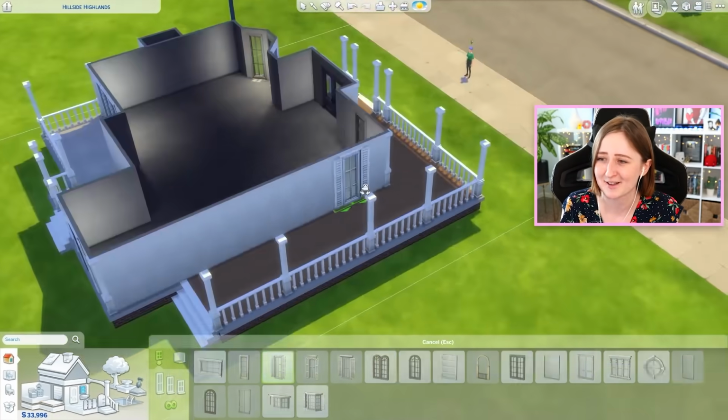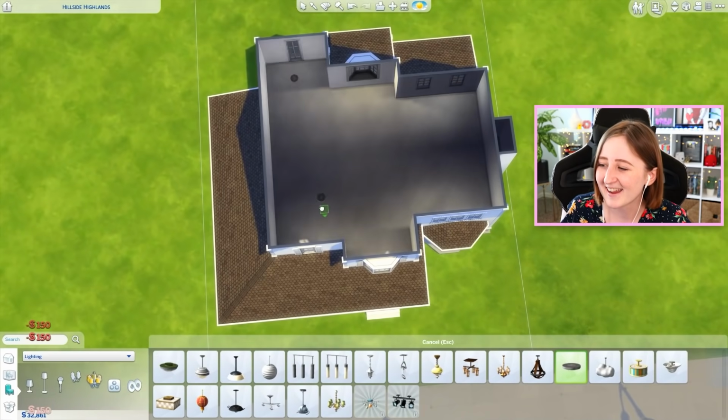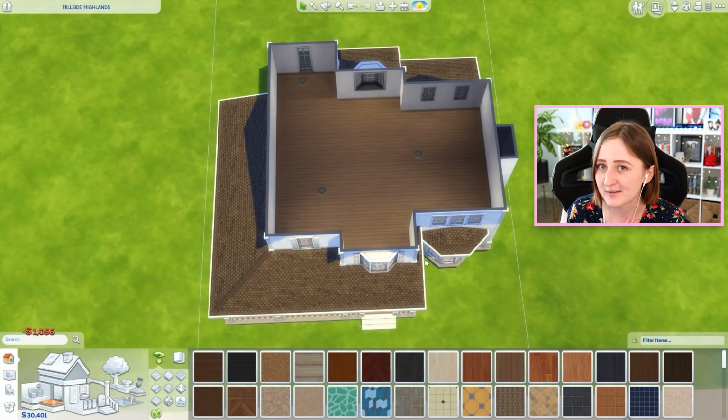Can you make us a house? I was like, yes, I will do this. Yes. This is so exciting. I get to make things like this. This is my dream. Once my sister asked me to make her a house in The Sims and I lived for that moment. I was like, Shannon, you want me to build you a house?